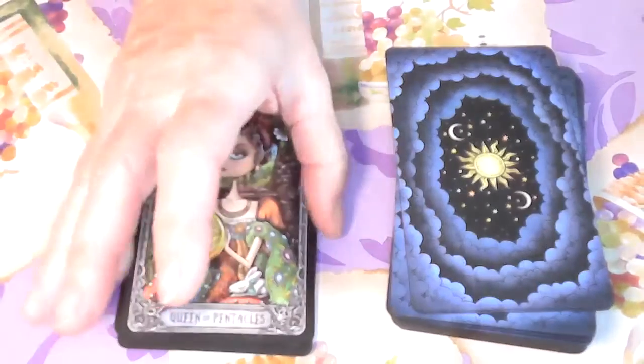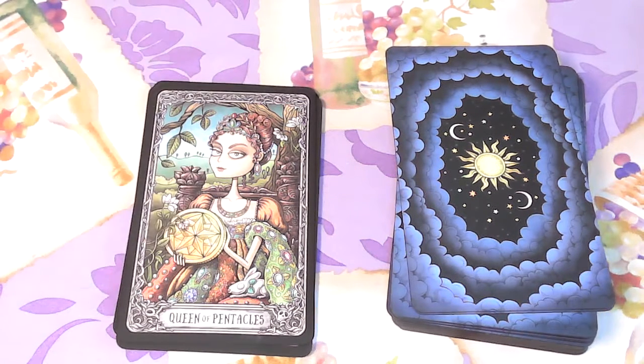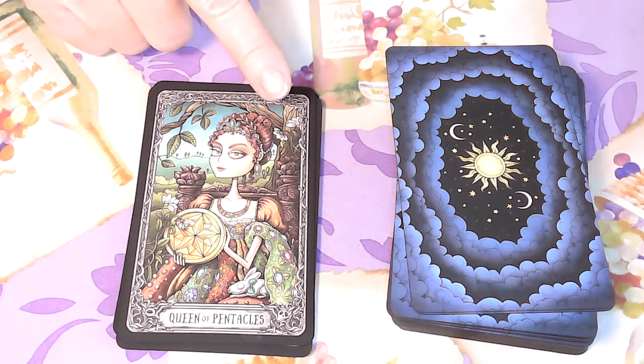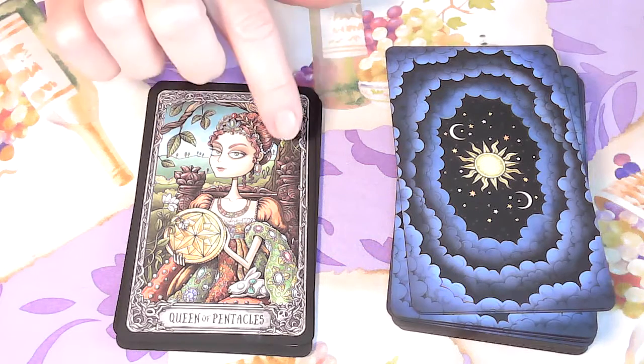love, the Queen of Pentacles. She is beautiful, red hair. She's got the rabbit signifying fertility. Rabbits are very fertile, and you have one rabbit and a girl and boy rabbit, and all of a sudden you got babies, right? So still very true to the Rider-Waite, but the imagery in the background, very lush landscape, this olive tree perhaps. Looks like these are even coffee beans, if you will.